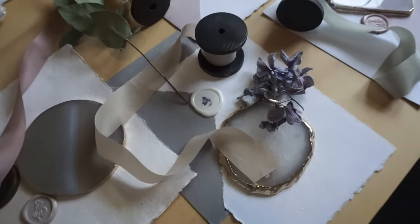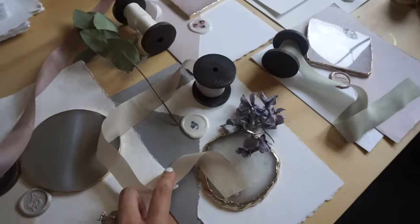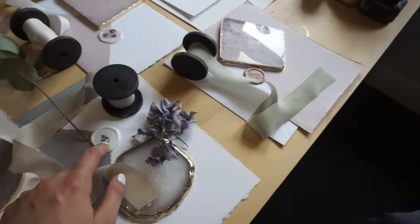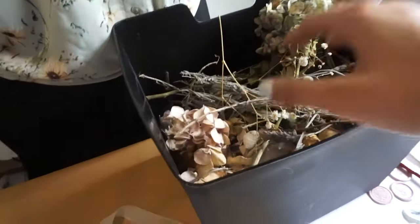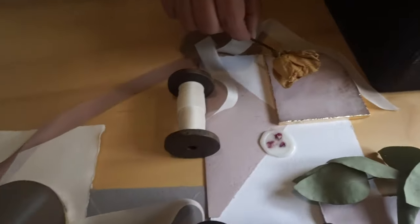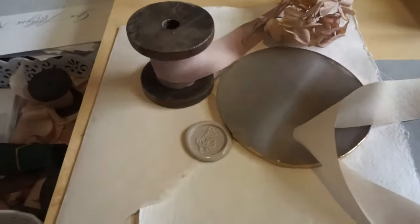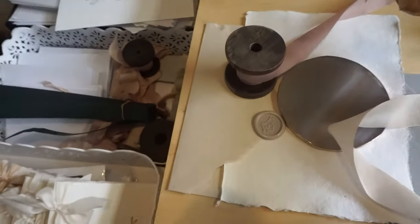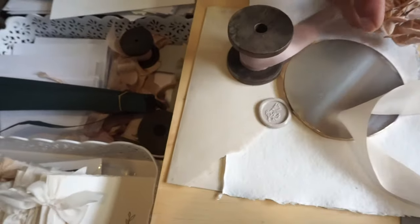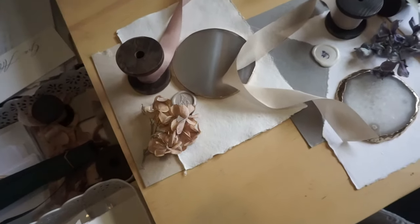Emma. That's beautiful. Because it matches, the wax seal is gorgeous. Like a kid in a candy store. I was just like, yes, it's flowers. What about this? Because this could tie in with. That's quite nice. Do you like that, or do you think we need something a bit brighter? No, I like it. Because it's with that.